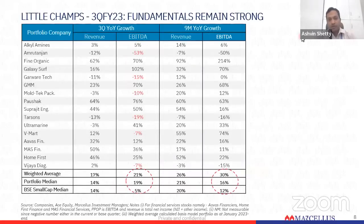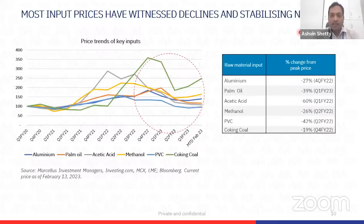What is the road ahead? One is that on the gross margin side, or the margin side, we think things remain benign. The prices of the key inputs remain fairly stable, even though there has been a small upward spike in recent weeks. Generally the prices remain significantly below the peaks that we were seeing almost 3 quarters back. On the right hand side table, you'll find that for most of the stocks, we are anywhere between 20 to 60% down from the peak.